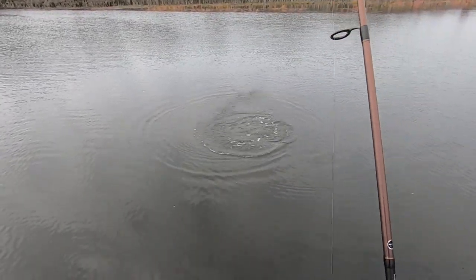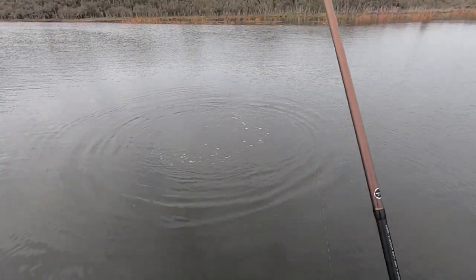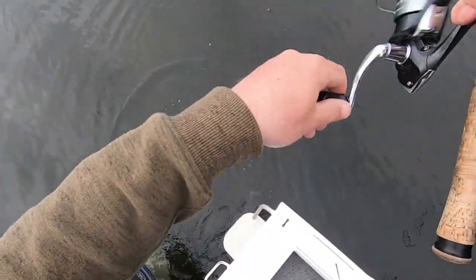That's a Ludrick. Is that a Ludrick? I think that's a Ludrick. Whoa! Jesus. I think that's a Ludrick. Yeah, Ludrick. My God. That's a Ludrick.